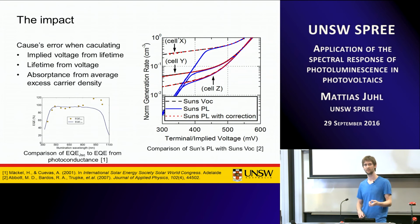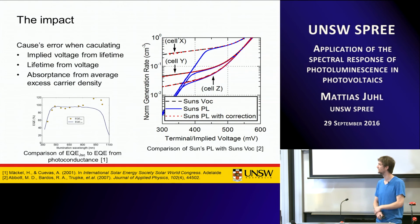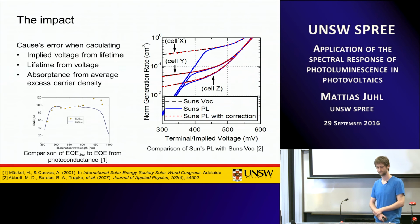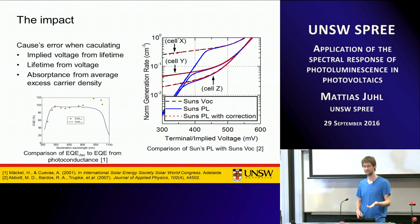That's because the terminal voltage was really being pulled down. So the voltage-dependent carriers were being pulled down quickly, while the voltage-independent carriers were remaining. So you end up with a measurement of those. Malcolm suggested a correction, which was basically to subtract a value proportional to the generation rate. As we saw before, the voltage-independent carriers are proportional to the generation rate. That correction is shown in the red dotted line, and you can see great agreement between Suns-Voc and Suns-PL with that correction term. So they are real, and they do cause problems, but we can correct for them.